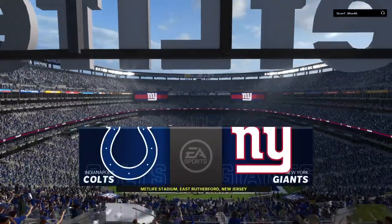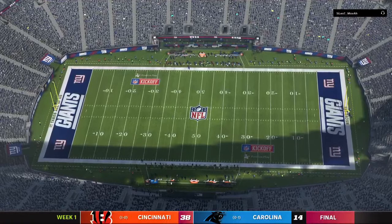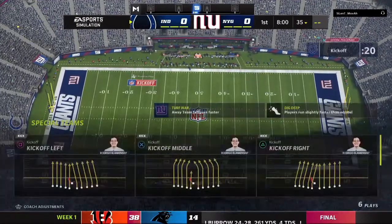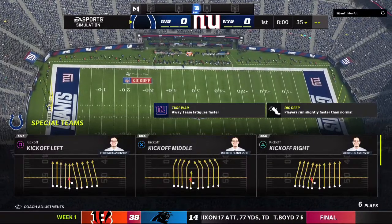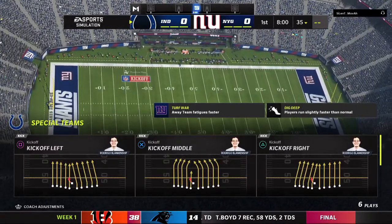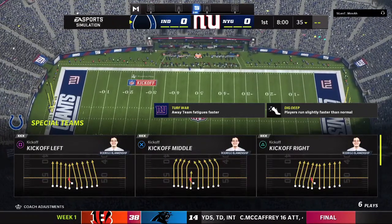At MetLife Stadium in East Rutherford, New Jersey. This is the scene just before we came on air. This New York crowd fired up by the arrival of their G-men as they burst from the locker room. They're ready to go as the Giants get set to match up with the Indianapolis Colts.